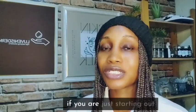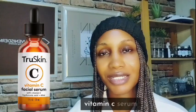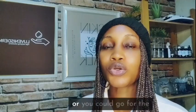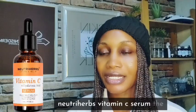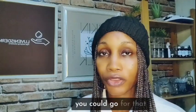If you can't get that, if you're just starting out with vitamin C, you could get the True Skin Vitamin C Serum, which is good for first-timers. Or you could go for the NutriHerbs Vitamin C Serum. This is actually a good option too. So if you're okay with vitamin C serum as your antioxidant, you could go for that.